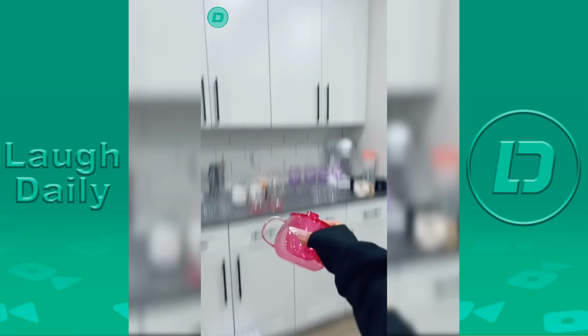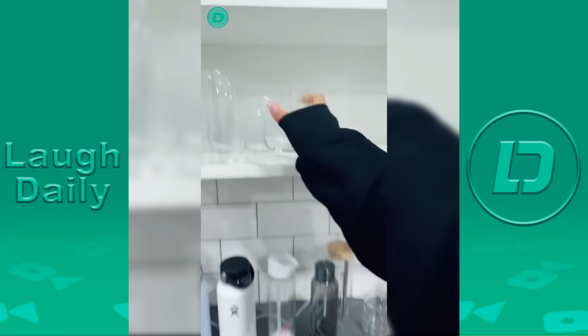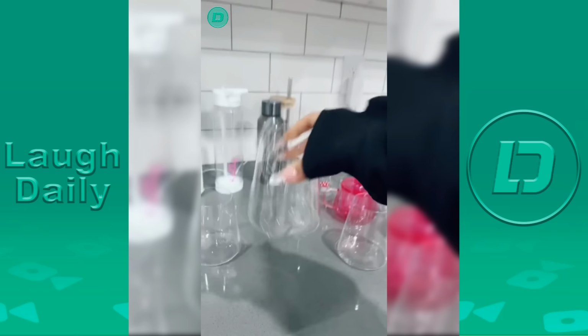Yo, what up? I'm finally gonna unpack and organize my new kitchen. I have an island now, by the way. First, I'm organizing all the cups. I think I'll put all the clear ones on one shelf. I don't know. Got my nails done, by the way. I think they're so cute. Little girls. These remind me of being in chemistry.